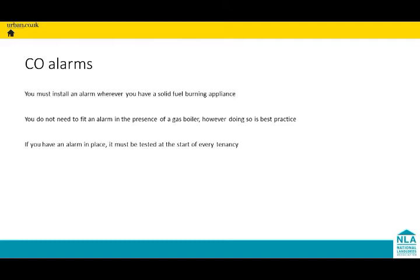Okay, well, legally speaking, a CO alarm needs to be installed in the presence of any solid fuel burning appliance. It doesn't, by law, have to be installed where there is, for example, a gas boiler. However, I always recommend that you do put one in there when there's a gas boiler anyway, and this is for a couple of reasons.